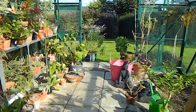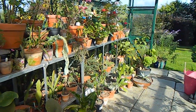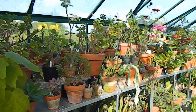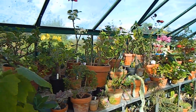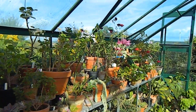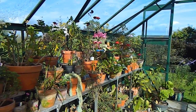Okay, well, as you can see, there's a lot of tidying up that has to be done here and sweeping out. And then, of course, the bubble wrap needs to be put up around the glass. And all the plants in the west part of the garden dug up and brought in here because they're all tender. And then we'll be set for winter. So, well, I guess that's a job for another day.